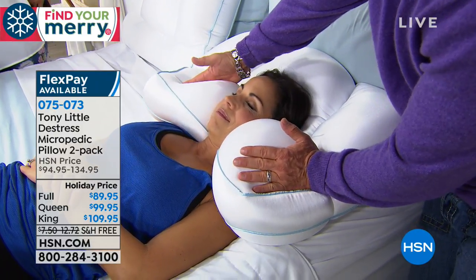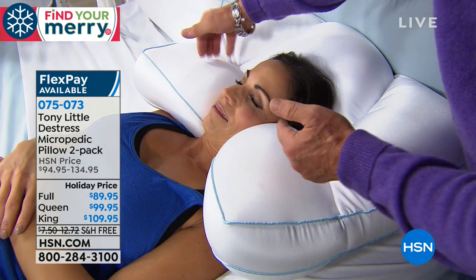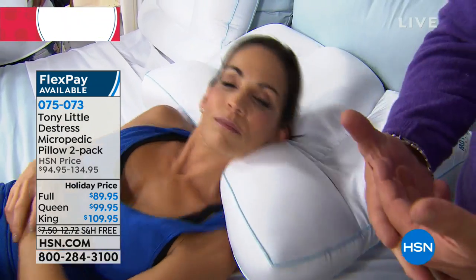What you have here is custom. It feels like satin, right? You know it already. Feels like satin. It's cool to the touch, which is good for your skin. Doesn't mess up your hair. Doesn't give you temporary face wrinkles. And mess up your hair. Anywhere she moves on it, she doesn't have to use her hands.